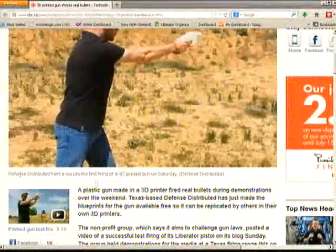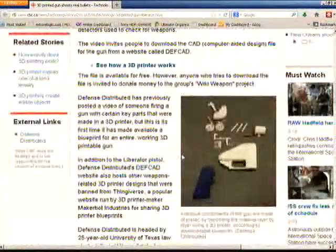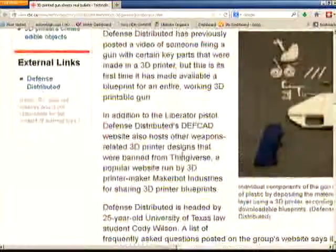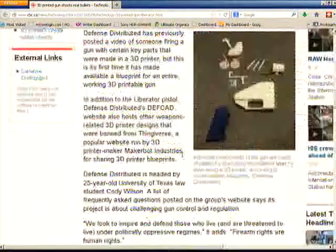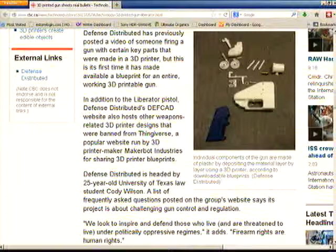Matter of fact, let me show you the parts of the gun this guy printed, because I just showed you the guy shooting it. Oh, I enlarged it too much. There we go. These are all the parts of the gun that he printed. All plastics right there. He put that bad boy together, and we're going to show the video.